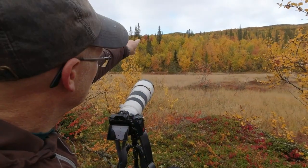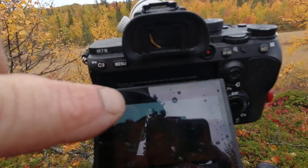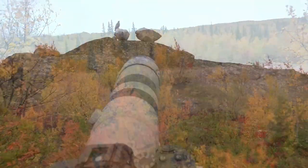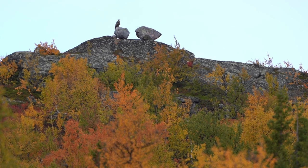Sea eagle on the rock. You can see there, it's actually on the rock, sitting there. And it's far up there.